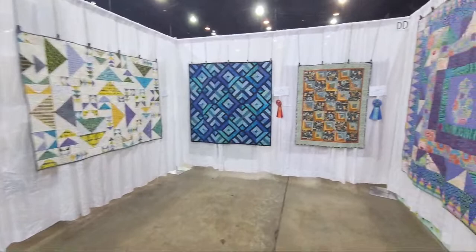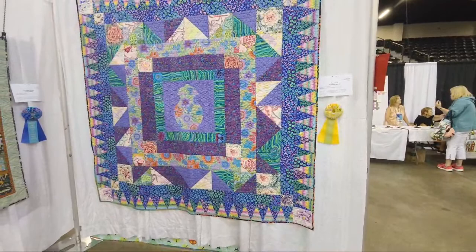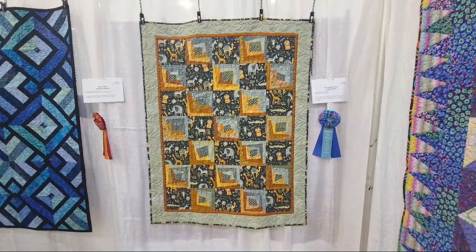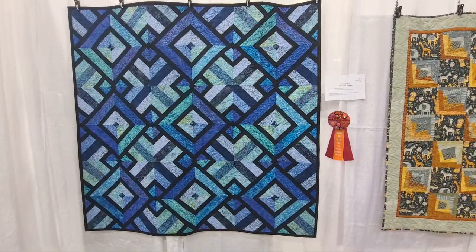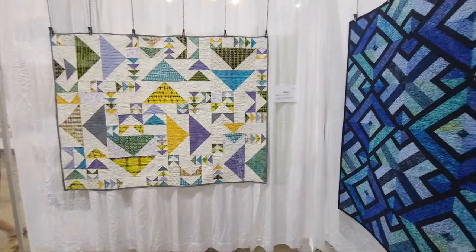Felicity Goodell, third place. Then we've got It's a Jungle Out There by Kate Hawkins, first place. Darlene Schwartz, second place. Robin Craigs. And these are all in the pieced category.